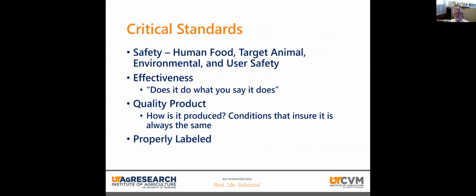Part of that problem is the standards that the FDA applies to any drug. One is it's safe, and in this case means after we modify it, can you eat it? And does it cause any harm to the animal that you've modified? So in other words, does it compromise their health and welfare in any way? Is there potential for environmental damage due to the modification? And can the producer or the user raise these animals with safety?